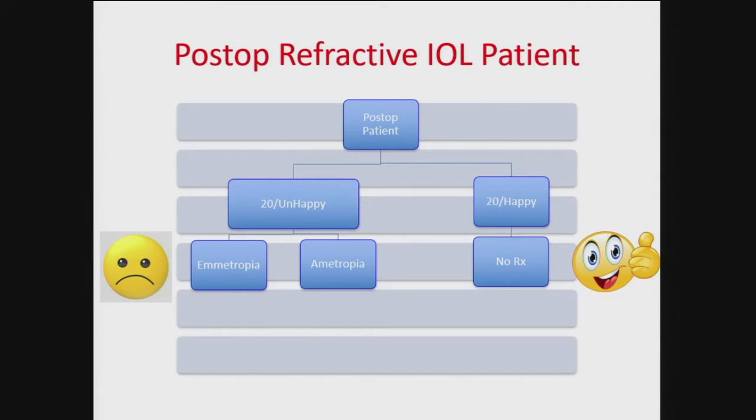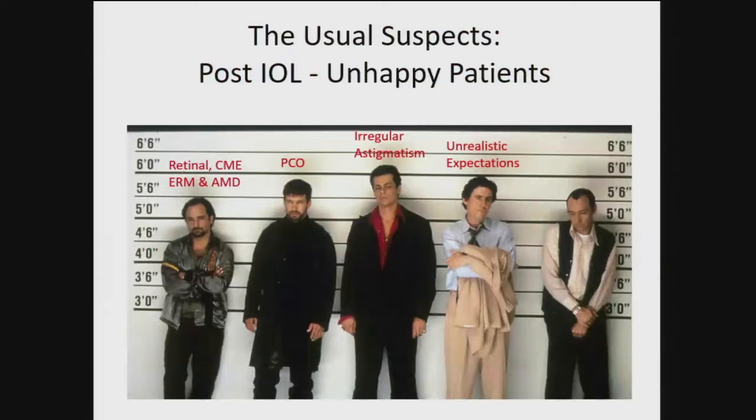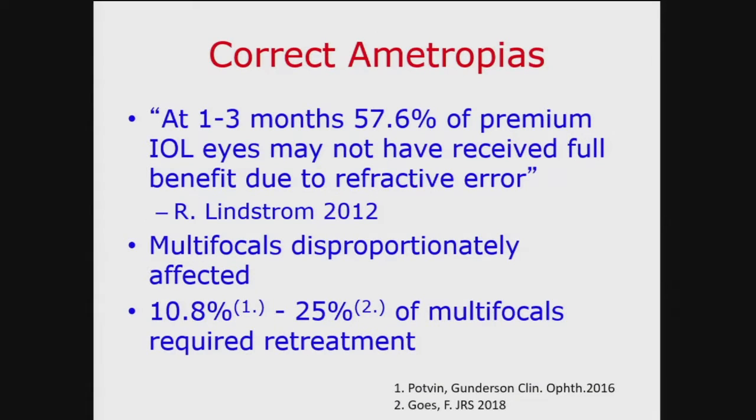Now, if they don't have residual refractive error, then we'll go and look for the usual suspects. And those usual suspects are basically retinal, PCO, irregular astigmatism. It can be caused by ABMD or dry eye or other causes, unrealistic expectations. But the one that we can really do the most good for is refractive error. That's the one that we can get the biggest bang for our buck in terms of correcting.